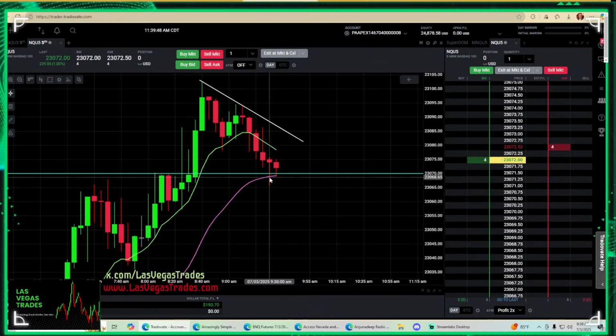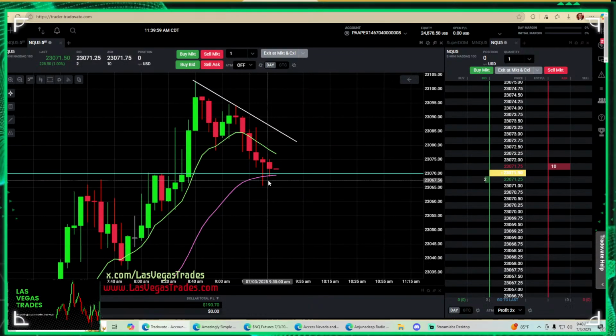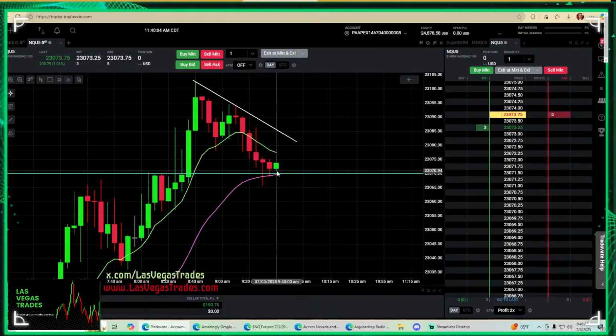But I do like the fact that, see, we got another minute on this candle. If we had another close above the 21, that'd be a good sign. Maybe we found a bottom here. Yep, another close above the 21. So here we go.